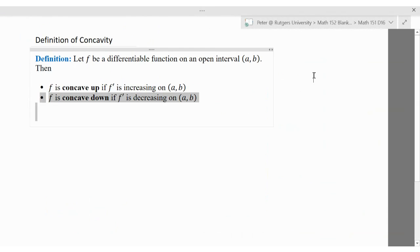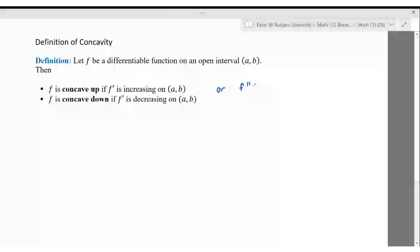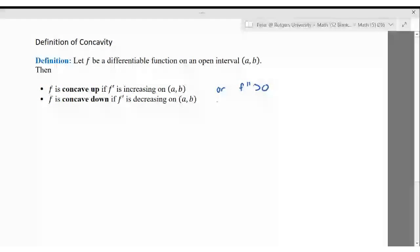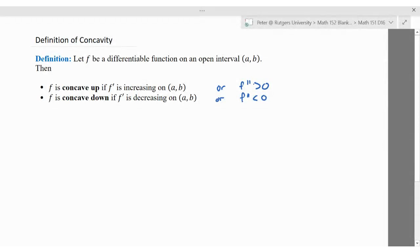All right, so this is the formal definition of concavity: f is concave up if f prime is increasing on (a, b), and f is concave down if f prime is decreasing on (a, b). In other words, f prime prime is greater than 0, or f prime prime is less than 0. That's how we detect concavity through the derivatives.